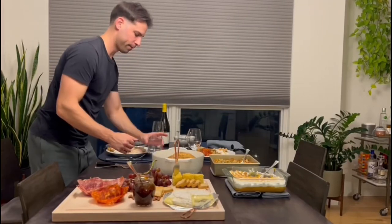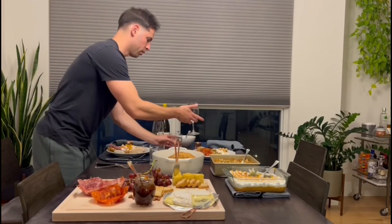It's ready to go. That is the brie. We have some brie in the toaster oven there. And then we have our charcuterie. The brie will go right there. Quick besito, okay? And then we can enjoy our food.